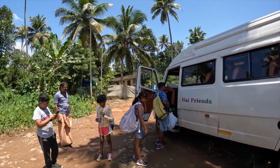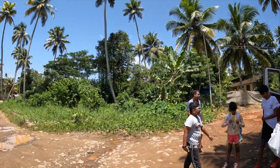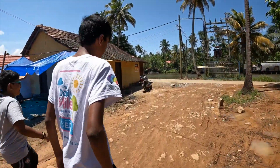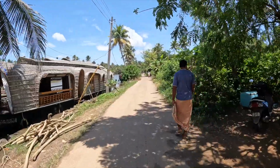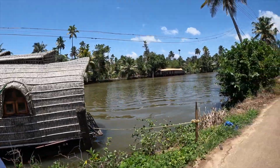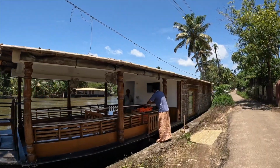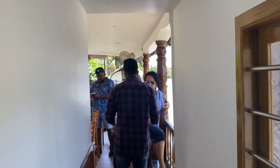Our Kerala road trip will not be complete without a houseboat experience. So we decided to rent a houseboat for a day. Here we are going to the houseboat. Looks like this will be ours. So this is not the one. When we arrived, we were greeted by the driver of the houseboat and also got a welcome drink.